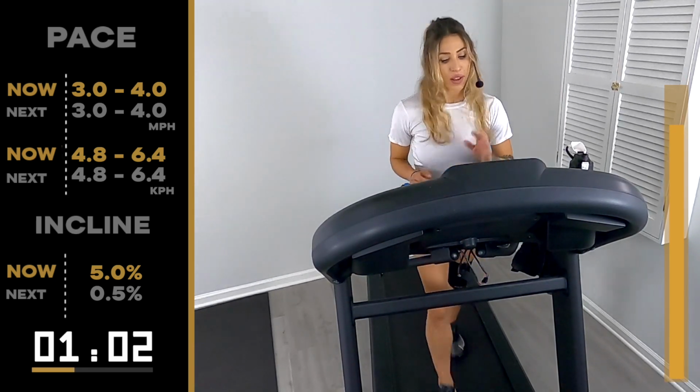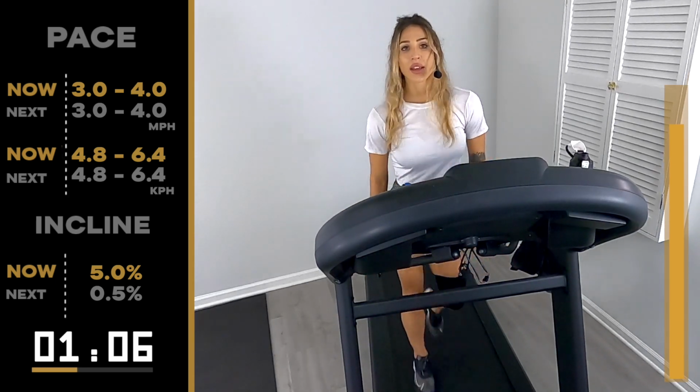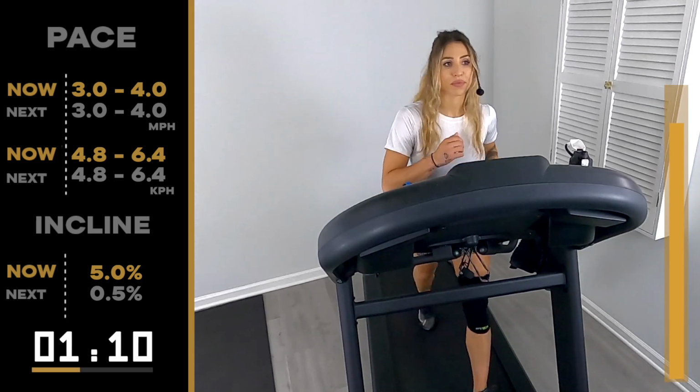Walking, what is this? 30 minutes. You should get about a couple miles in. A couple miles. That's nice, right?